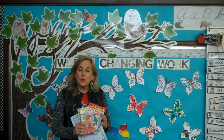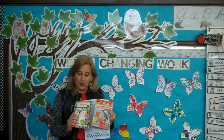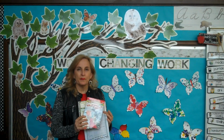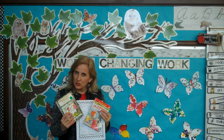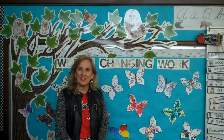Now, please remember to return all your library books if you haven't, and I think most of you, I loaned The Horrible Harry and the Magic School Bus. If you have either of these 2 books at home, these are my books, so make sure you return those at the end of the week.